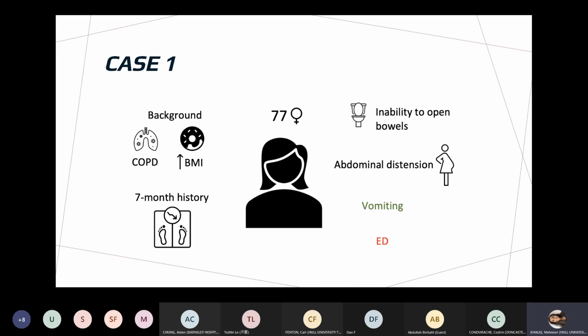So just thinking about that in your head: she's not able to open her bowels, she's distended and she's vomiting, and she's had weight loss and lethargy over a period of 7 months as well. And she's a heavy smoker.